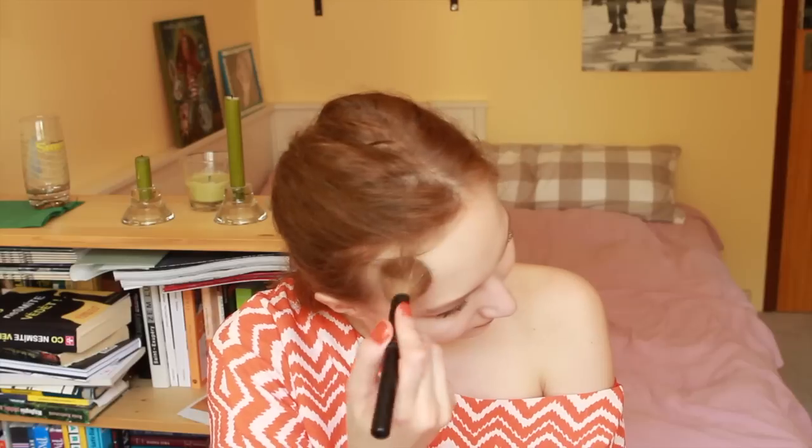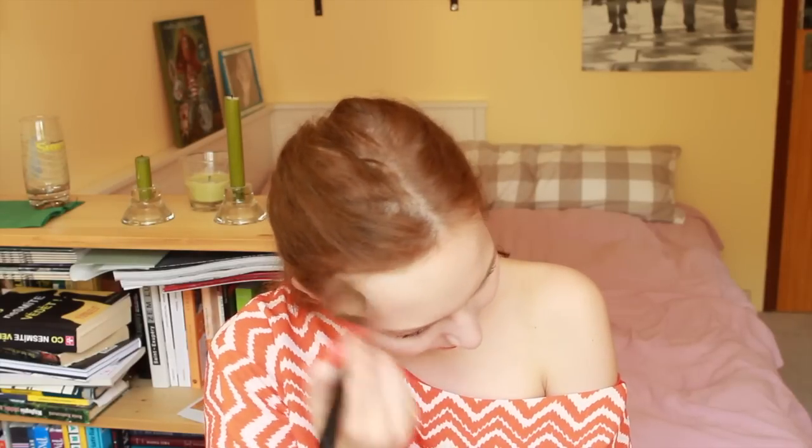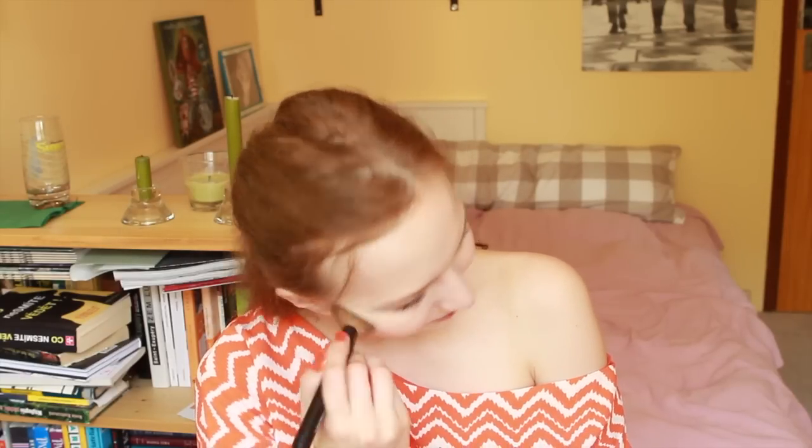Now, me personally, I'm not trying to contour anything because my cheekbones are already quite out there. But I just want to make my face look a little bit more alive, because you can see how pale I am. So that's the only reason why I'm putting bronzer on.